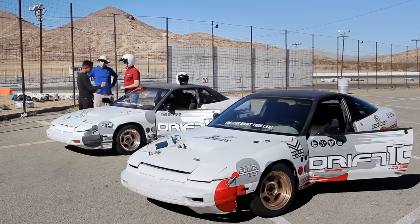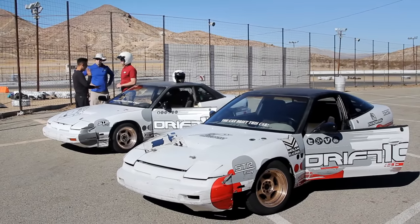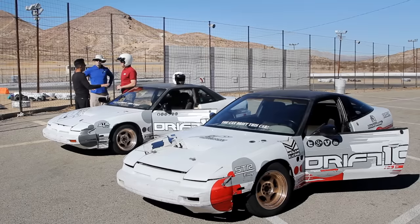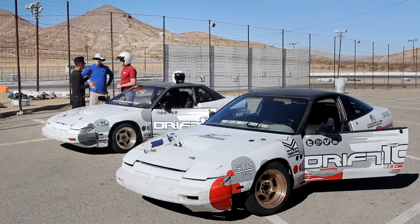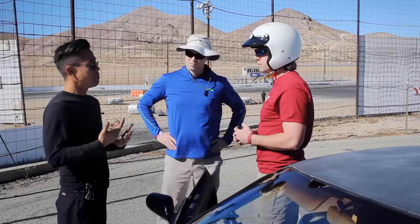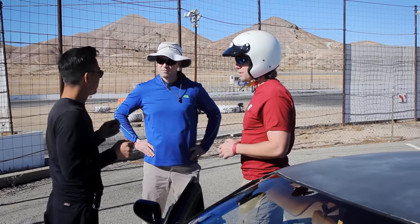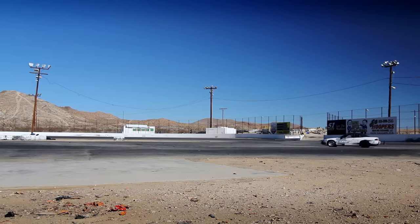It's the initial feeling that we're going to embed in your heads: the moment the car starts to break loose, and how you react to it, is what we're going to start working on. That little half a second as the car is rotating, what are you going to do? How are you going to respond to it? What are you going to allow the car to do? Sure. That's what we're going to focus on. Okay, cool.